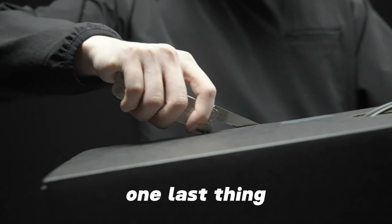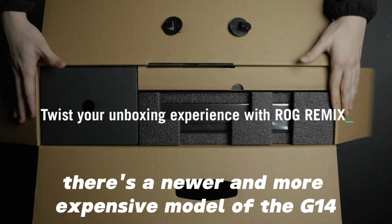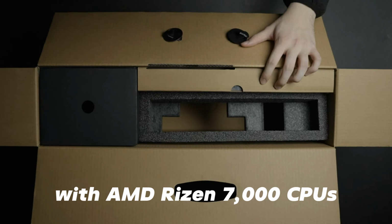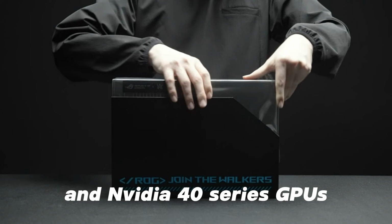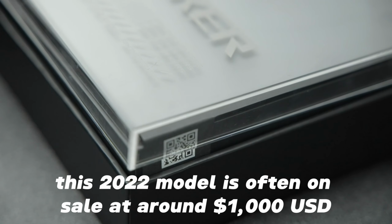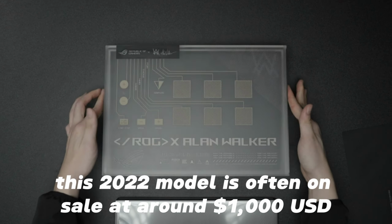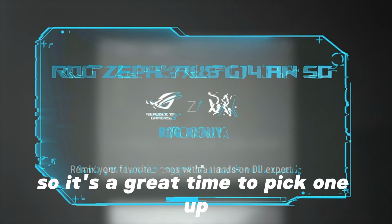One last thing. There's a newer and more expensive model of the G14 with AMD Ryzen 7000 CPUs and NVIDIA 40 series GPUs, and consequently, this 2022 model is often on sale at around $1,000 USD, so it's a great time to pick one up.